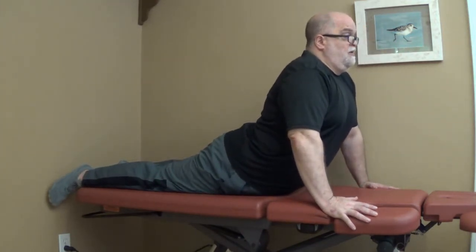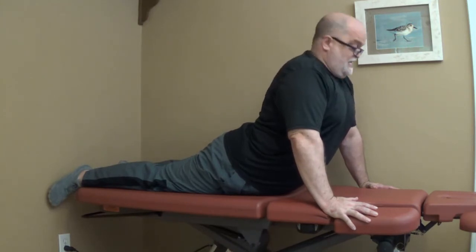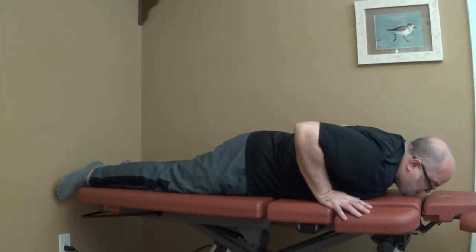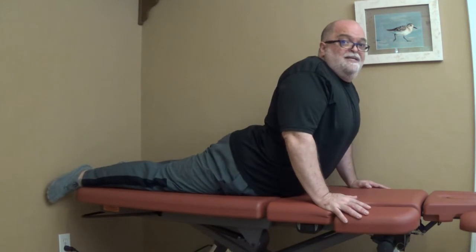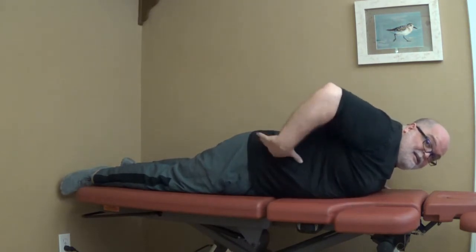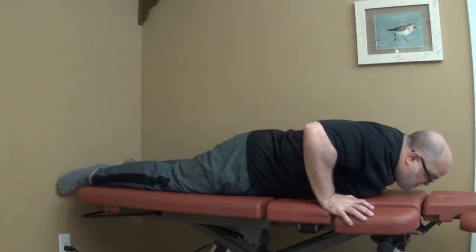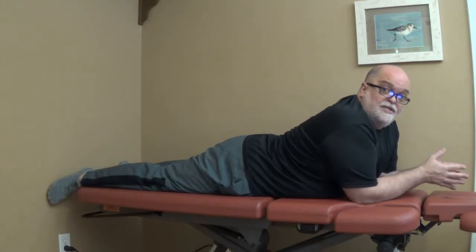But the purpose of having the elbows up like this is that it makes it a little bit more feasible to really push through the arms to bring yourself up all the way, as opposed to when the elbows are down at your sides. Oftentimes the tendency is to lift from the lower back to make the motion happen, and that tensing of the lower back when somebody's doing a press-up is oftentimes the difference between an exercise that's helpful and an exercise that's, well, what I would call unnecessarily painful.